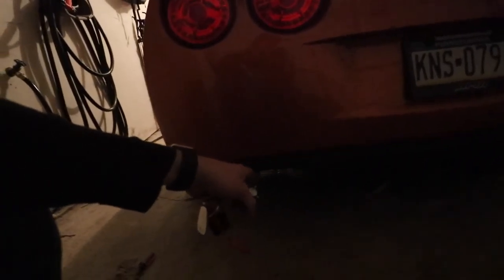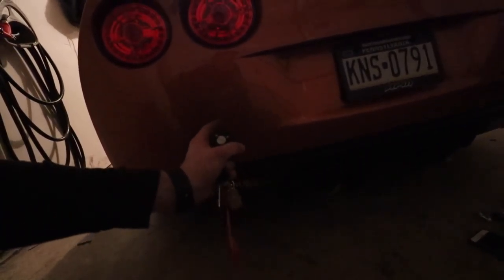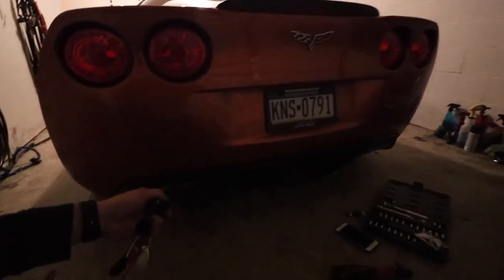So I swapped over this one. It's kind of an awkward process. The fender liner comes to right about here, and then there's an opening right about here that you can actually reach your arm up and around and through. So I basically did that all with one hand, wasn't too bad. And now I can give you guys a nice little difference comparing the LED to the non-LED. Ready, set.